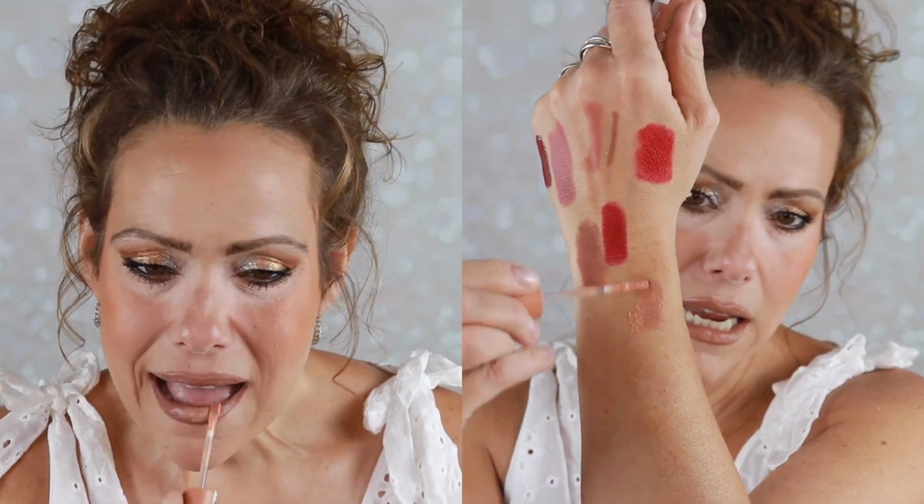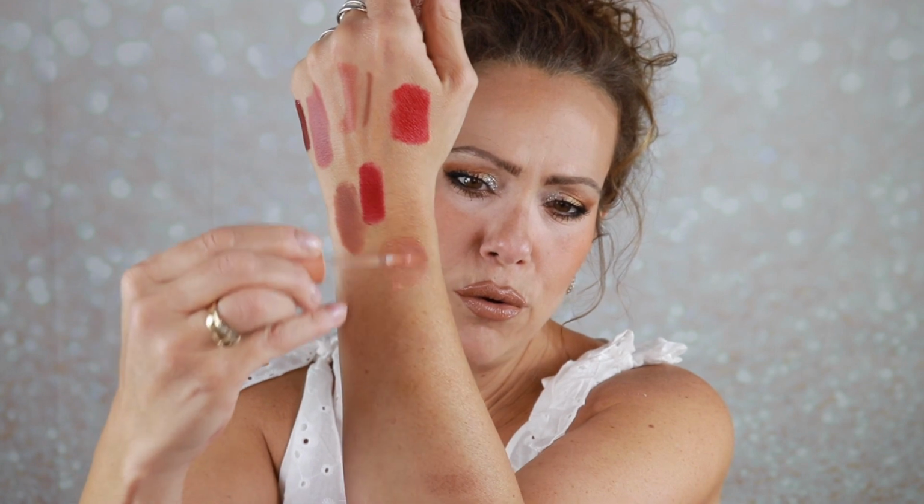And I really like this. It's like a nude, just beautiful. Doesn't feel sticky on the lips, gives a lot of shine. I like it. So I hope that this was enjoyable for you.